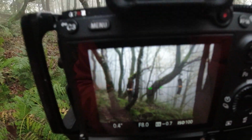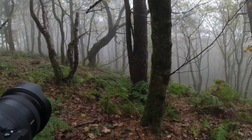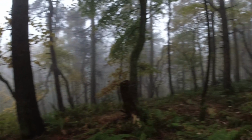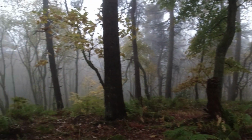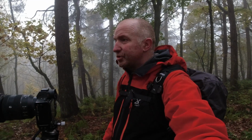Right, I've come round to this side. Just try and incorporate these three branches there and that big twisted tree there. I've got it balanced on this side so it is sort of framed as such. But yeah, this side here, what a cracking place. I think when the fog rolls back in, like I said before, I've only got a few hours this morning before I've got to go to work, unfortunately. But when you get conditions like this, it's hard not to take advantage of it.